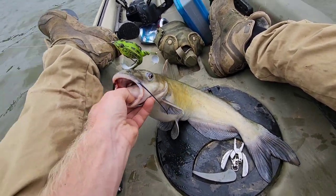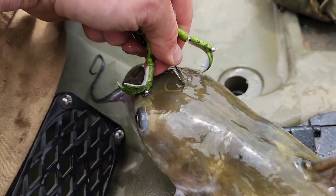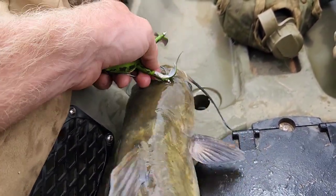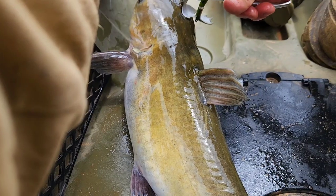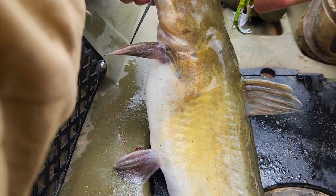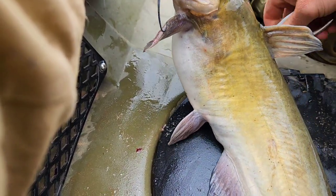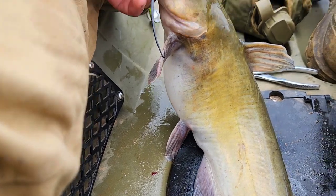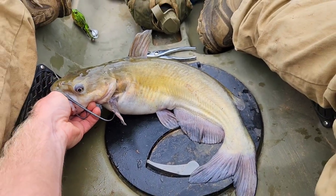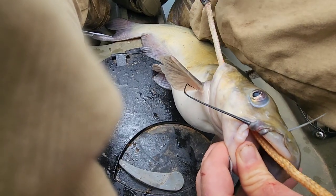Channel catfish. Let's get that hook out of him. That hook got him right on top of the head. Look at that. I'm gonna try to get it out of here safely. I might not be able to film it. It'd be too much work. Got him good. Alrighty. He will be perfect for our pond. Perfect. Look at that. Beautiful, beautiful channel catfish.